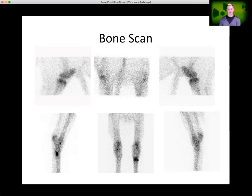We can go further down the leg to the tarsi here, and you'll notice that there is a very, very dark area that indicates there's lots of radioactive accumulation here. So this horse has a lesion in its right tarsus, somewhere in the distal tarsus. You can see this is the calcaneus here. This is the distal tibia. This is the horse's opposite tarsus on the left side. You can see that we don't have that same activity.